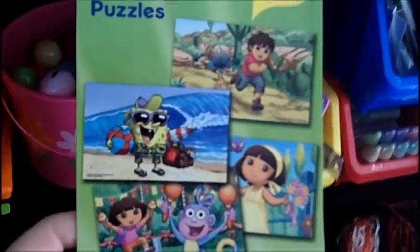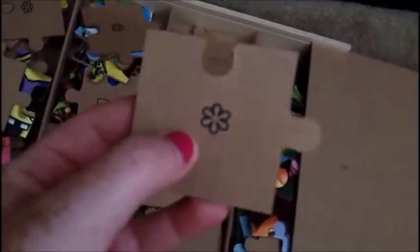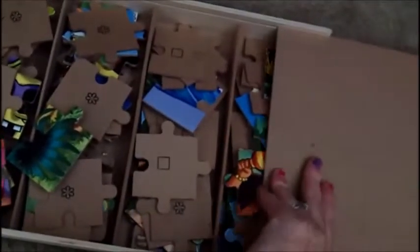is this box puzzle. It's 4 wooden pieces in one. She got this for Christmas. And it's really nice. It comes in this really cool wooden box, and then in there are the different puzzles. I'm not sure if you can tell, but right now they're all mixed up. The cool thing is they each have their own shape on the back. So there are 4 different shapes in there so that you can figure out where they go without having to try and put the puzzles together. So that is a nice puzzle.